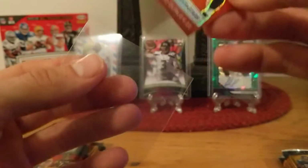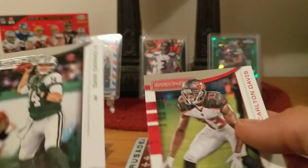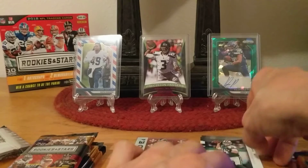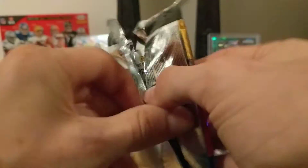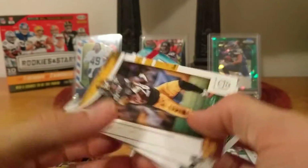So we got a Sam Darnold rookie card coming in next, and then Carlton Davis as well. As you can see, there isn't too much to the cards. They're pretty basic design. Nothing like Prism or the Phoenix or Illusion, some of the flash you get with some of these cards these days.